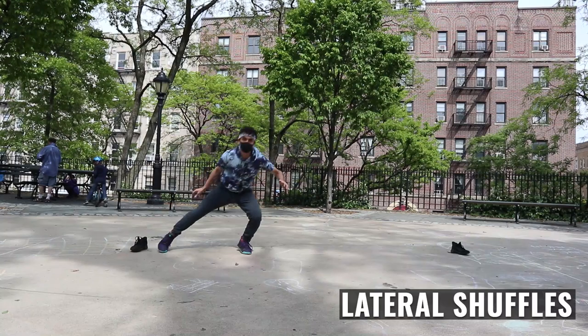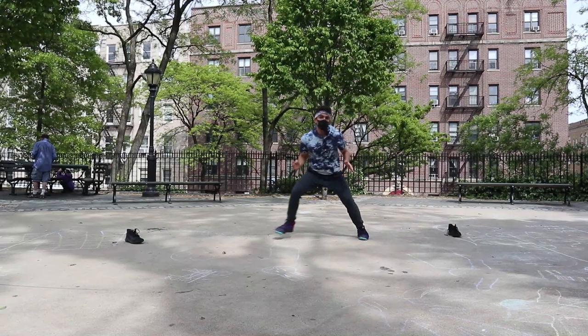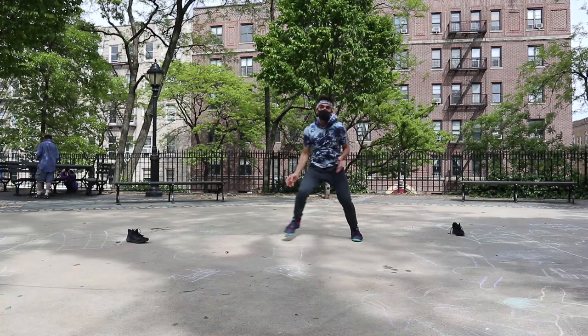Another great drill for improving that key first step and side-to-side quickness are lateral shuffles. For this one, spread out cones or any two objects like your sibling's shoes about 8 to 10 feet apart. You're gonna shuffle as fast as you can, staying low to the ground from one to the other. As you do this, make sure to look up and not to look at your cones or your shoes or whatever. Try to keep your eyes fixed on one point.